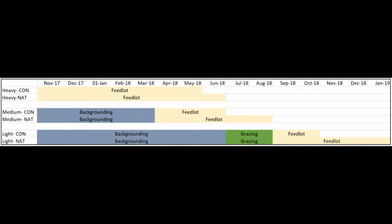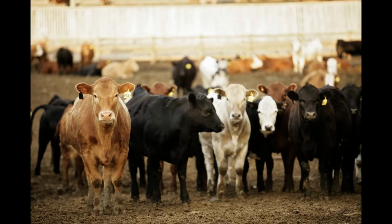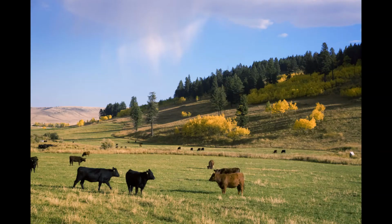So the protocol for our heavy steers was they were put directly onto a feedlot, directly into feed. Our medium steers were backgrounded first and then put onto the feedlot. And finally, our light steers were backgrounded, grazed during the summer, and then were on the feedlot to finish.